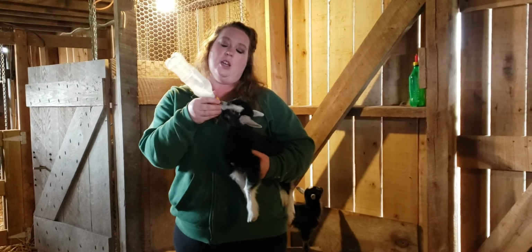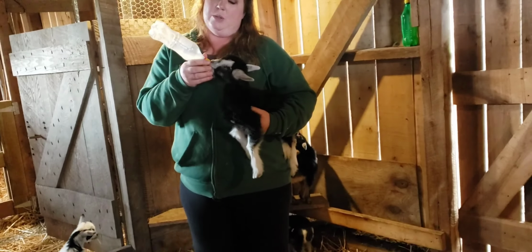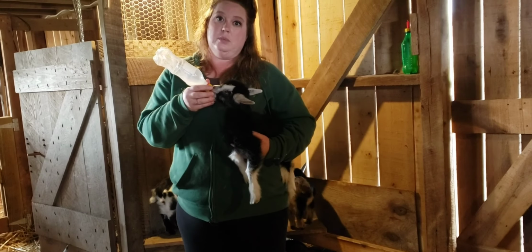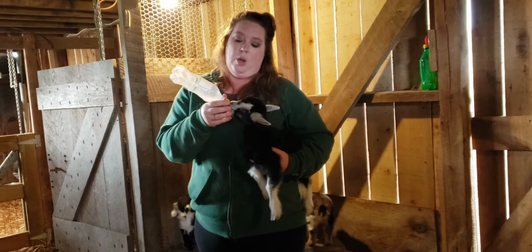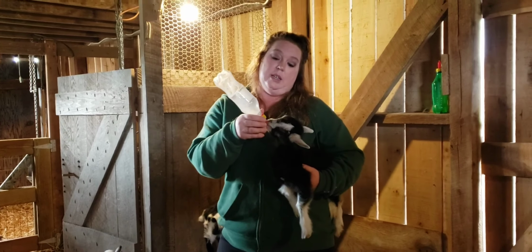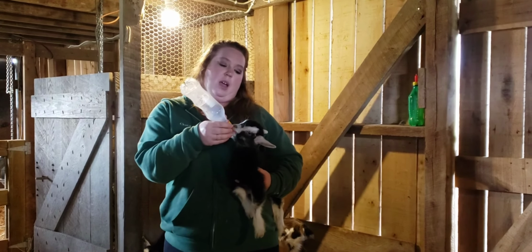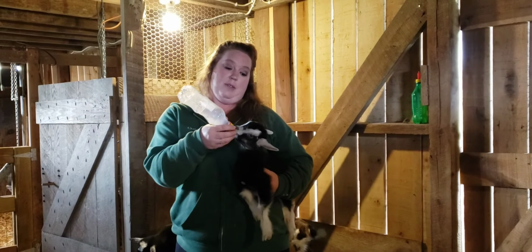So this is Alice. The first feeding was real rough because, you know, we dam raise. That means we do not bottle feed. So the first feeding was really rough. They didn't really take to the bottle real well, but now, as you can see, they've emptied out the bottle.